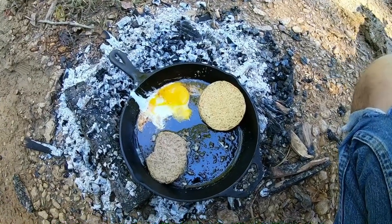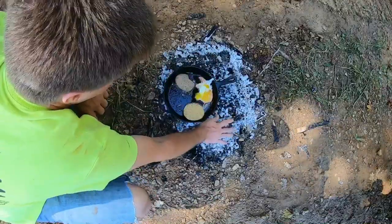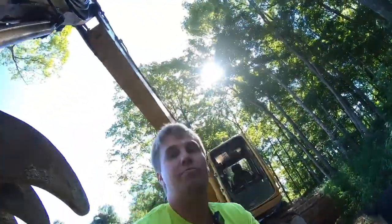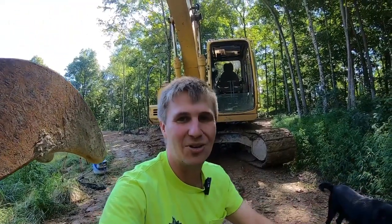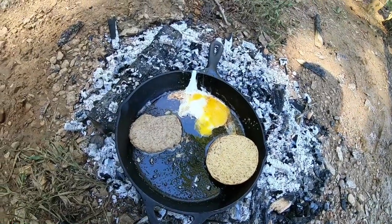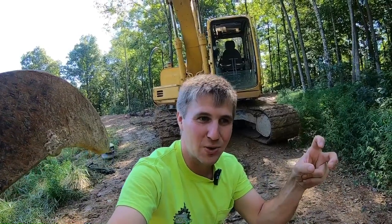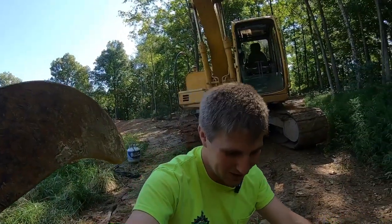Let me see if this thing will build some heat. Maybe we can get him scooped back out. All right, here's the deal. We're supposed to be working on the timber bridge project today, not out cooking breakfast. I don't think I have enough heat in the coals underneath. There we go. Some sausage, some egg, some bread. Definitely not a sandwich. Breakfast nonetheless. I don't know if picking that one egg up with the spatula counts or not. You're supposed to squeeze it between the bucket and the tooth, or bucket and the old thumb here, but you know, it is what it is.